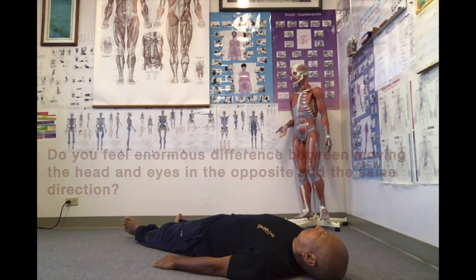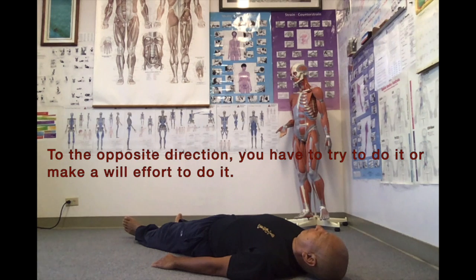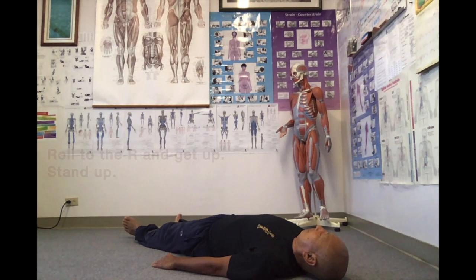Do you feel an enormous difference between moving the head and the eyes in the opposite and the same directions? In the same direction, it goes by itself. In the opposite direction, you have to try to do it or make a real effort to do it. Moshe called this the impossible feasible. Roll to the right and get up.